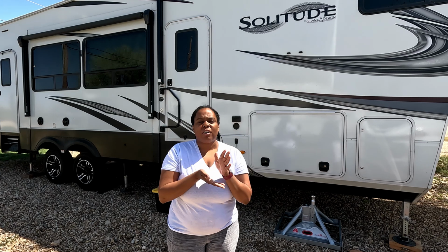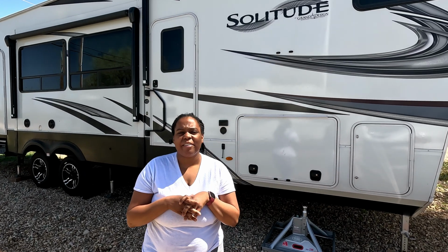Initially when we were looking for RVs, we thought we were going to get a Class A, and then we just started walking around different RV shops and ended up loving fifth wheels. So the way we got to this one is we had found a floor plan we had loved, and maybe I was more in love with it than him, but he agreed with me. No, I loved it. It was good.